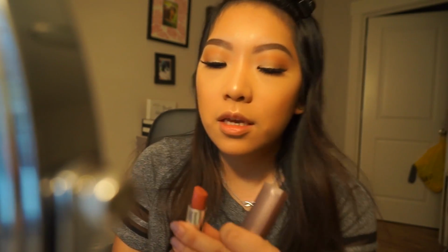I don't know if I want to wear it by itself because I have a pretty natural makeup look going on right now, or if I want to put it on top of a different lip color. I might just do that. I think I want to do Touch of Spice. Yeah, let's do Touch of Spice by Maybelline. I'm gonna put the gloss on top.